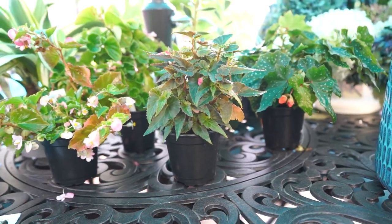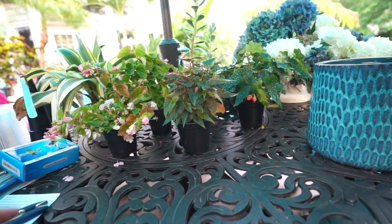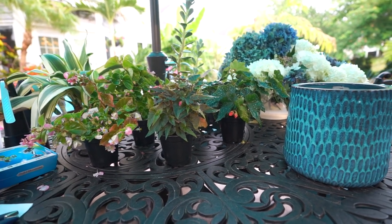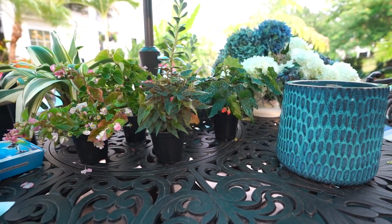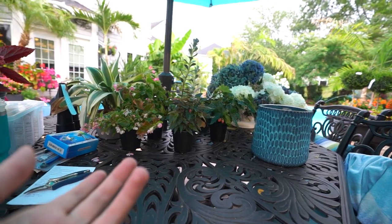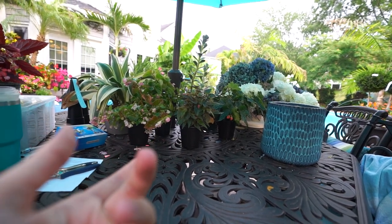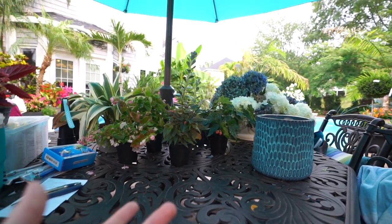Those pictures don't really look like what I'm talking about, but there's a mystery begonia out there that I've seen at a couple of nurseries, probably from Ball Seed, because that's where a lot of the nurseries, especially the one where I saw this from, gets their annuals from, but I don't know. I didn't see it. There are hundreds of begonias on the Ball Seed catalog if you go online.